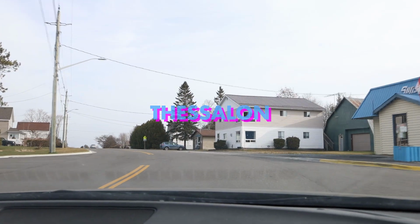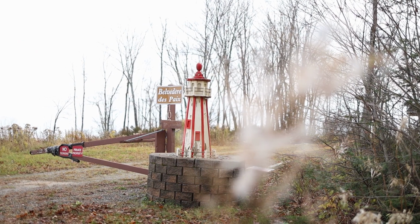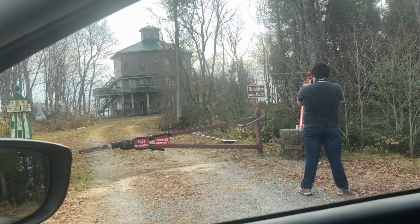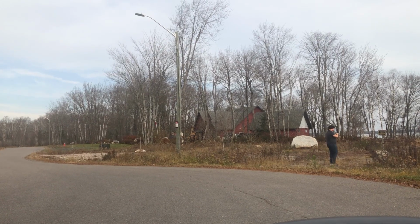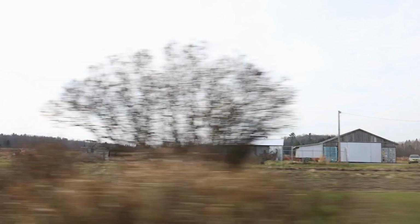When we got to Thessalon, we didn't know what to photograph, but we ended up in this place that had these cool miniature lighthouses that we photographed. Thessalon has also this really cool, nice downtown area that we didn't get to photograph, but we are planning on coming back and making another video for Thessalon.